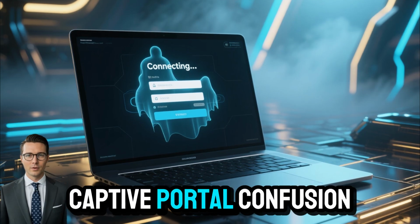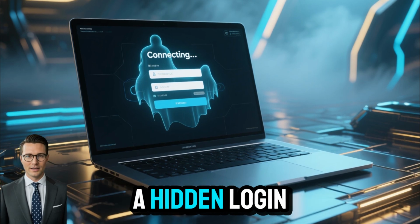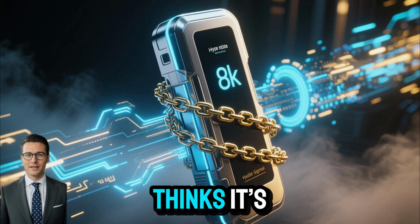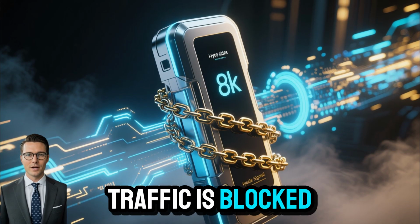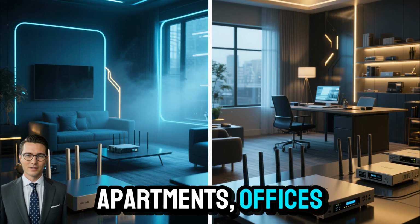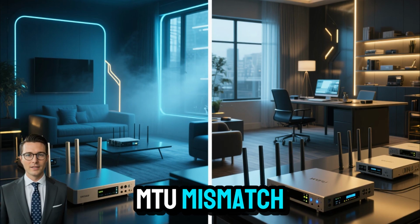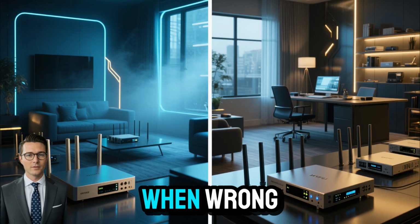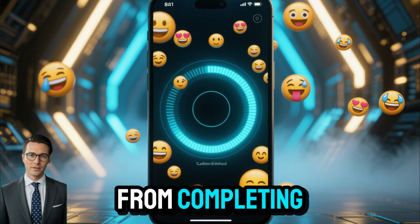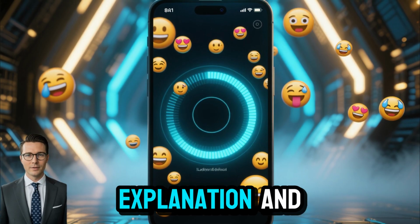Then there's captive portal confusion, a situation where your network technically requires a hidden login page, but fails to show it. So your device thinks it's online while all traffic is blocked in the background, something you'll see a lot in apartments, offices, or after changing routers. Let's not forget MTU mismatch, a small packet size setting that, when wrong, allows connections to start, but prevents data from completing its journey, causing endless loading circles with no explanation.